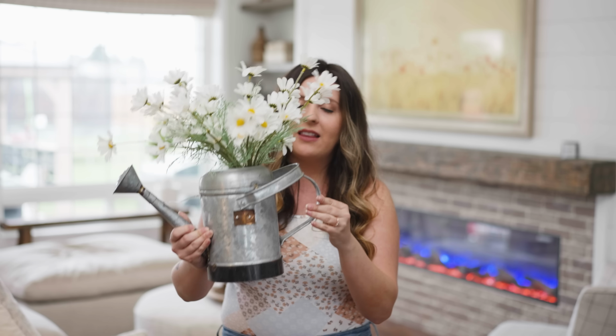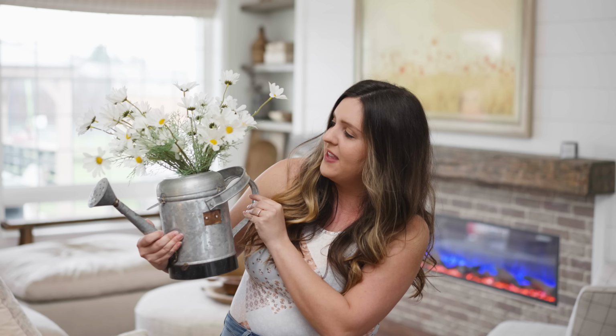And I don't know, I just feel like I have it set over here on my little table, so when you enter the house, you can peek at these daisies, and it just feels bright and inviting and just like spring. So I love the way this is paired together. I think it looks so cute. You can't go wrong for 20 bucks.